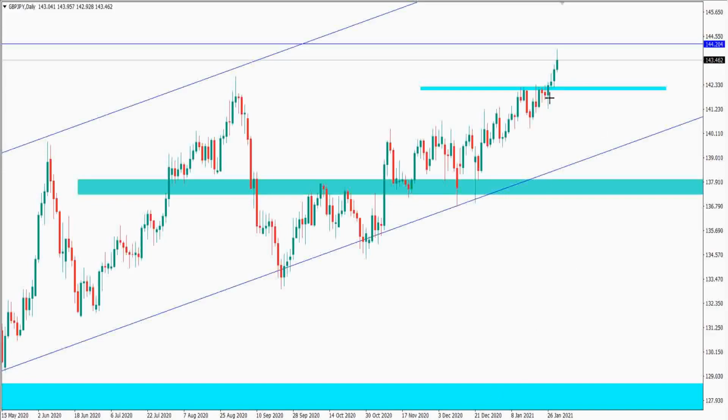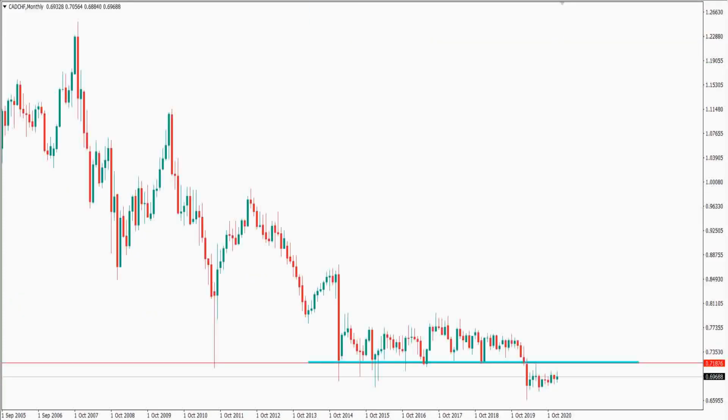But the second scenario that could play out is a situation where the price will give a daily close above 44.20. So if I'm going to get a daily close above 44.20, then on the retest of 44.20 as support, that's where I'll be looking for an entry opportunity for the next move. So that's going to be all on pound JPY.